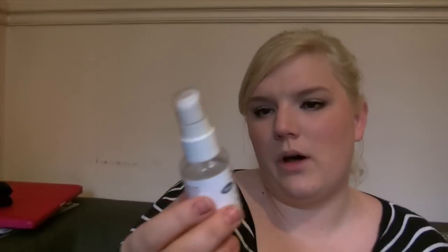But you can tell it's really watery. I don't know how I feel about this. It's an amino acid exfoliating gel. I don't know. I tried it one night, and I didn't really see any difference, but we'll see. It was like $20. So that's not bad, because Bliss tends to be pretty pricey.